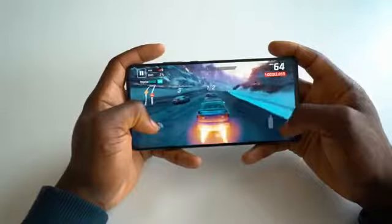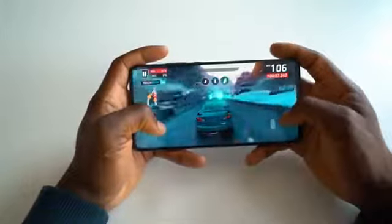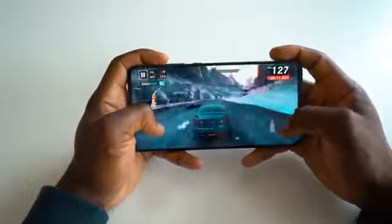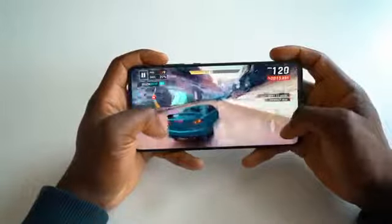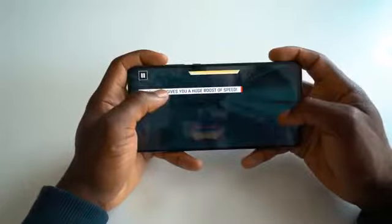In addition to the 7nm processor chip in here, you've also got a Mali G76 GPU in there. Again, this is great for you gamers out there, so you'll be able to run your games very smoothly with no hiccups. And couple that with 8 gigs of RAM, you'll be able to run your games without having to worry about other applications in the background affecting the gaming performance.